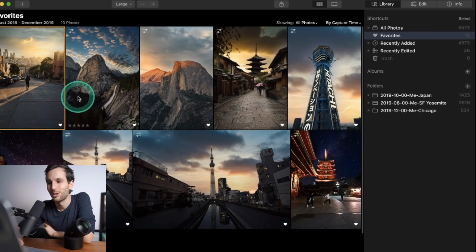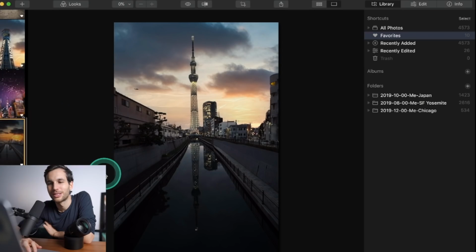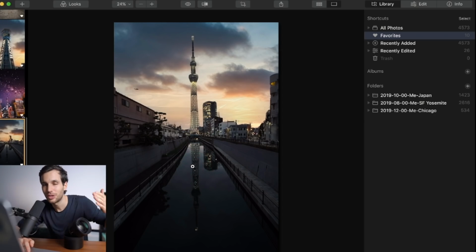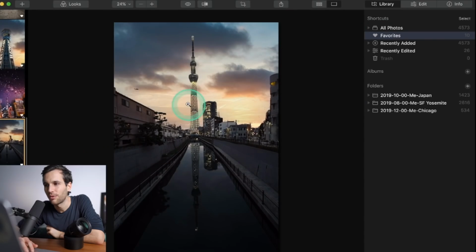I played with a bunch of other images, and I found actually one of the flaws or weaknesses of the sky replacement. It's that when you have a reflection of the sky, for example on the water, it doesn't do the best job at mirroring. Actually, it doesn't do it yet. I'm pretty sure they will do it in the future. But if you don't have mirrors, if you don't have reflection, you're pretty good. It does, look at that. I mean, it blends absolutely beautifully the image into it.